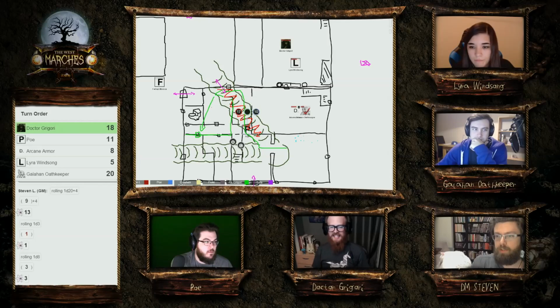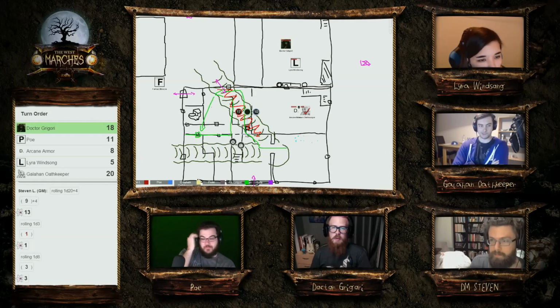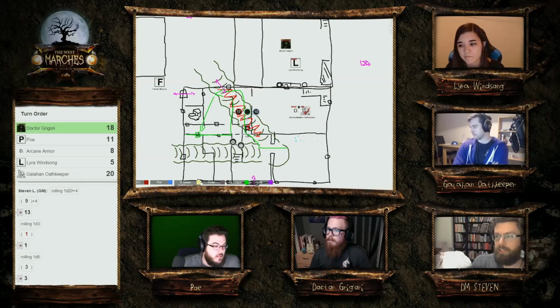All right, Doctor, your turn. You could actually pick it up. Can I pick it up? Yeah, totally. Pick it up. Because it's magic, so its weapon is magic. Okay. And then it also has to just punch you now for like fuck all damage. For 1 damage.